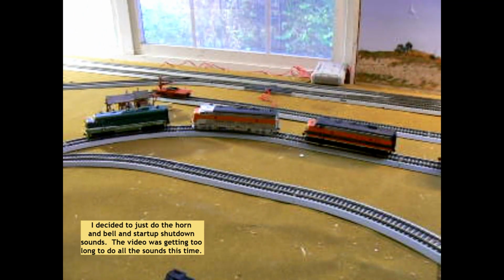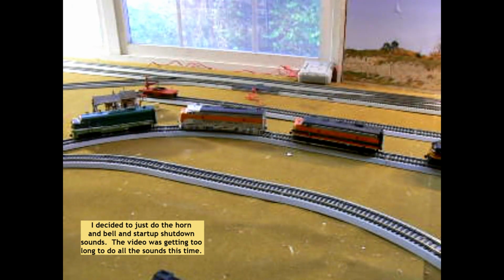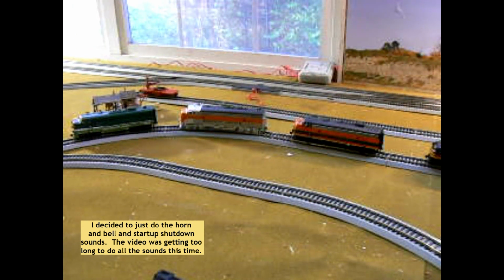I'll take them around the layout, bring them over here in front, and line them up, and try to get them all to the same distance from the camera, so the microphone is the same for each one. And I'll run through all the basic sounds.